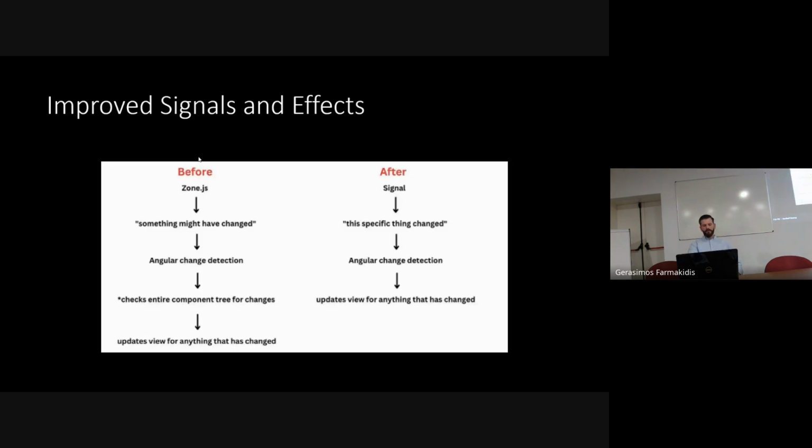On the left side, we could see that in order to detect change, we use the zone.js that was done by Angular, where when it was notified that something changed, the change detection would run through the whole component tree and update anything that is required. But now, with signals, when something has changed, the change detection is going to run specifically on the consumer component that gets the value of that signal.